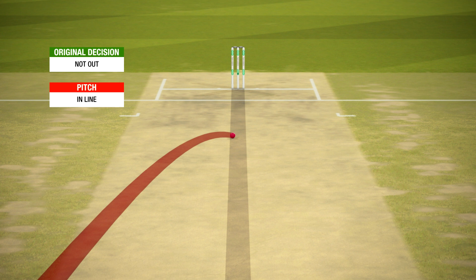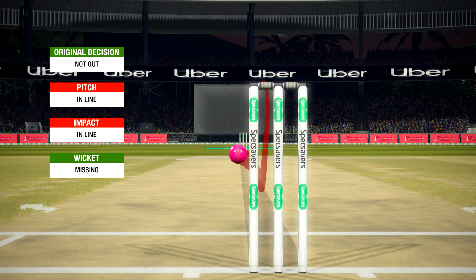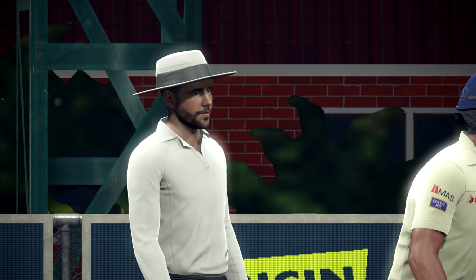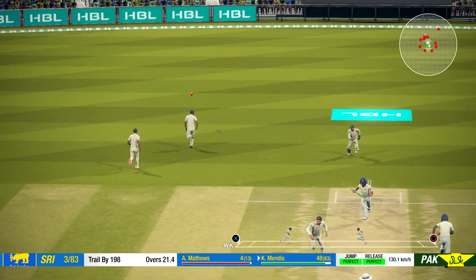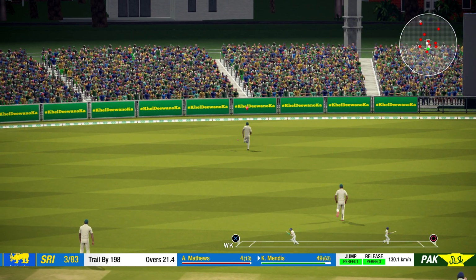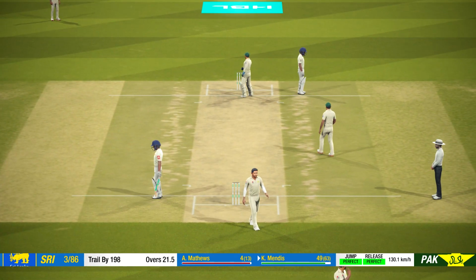In line. Impact in line. That's not out on review. Just one review remaining. Edged. That brings up 50 runs for the team. And that's 50.